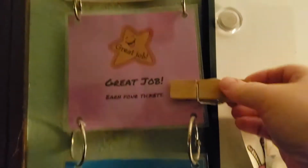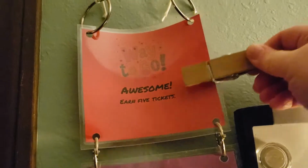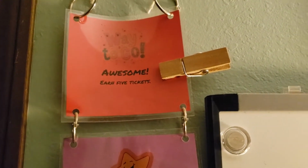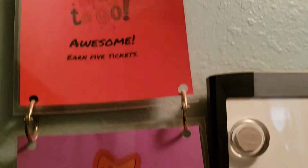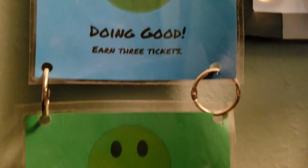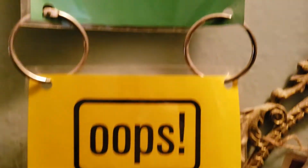Okay, so here is the behavior chart that we have. Behind me you can see Nancy's behavior chart. During the day, she can go up and down. It's a sliding scale. If she's amazing, she ends up on red. If she's having a pretty darn good day, she gets purple. A good day, blue. The start of the day is green.